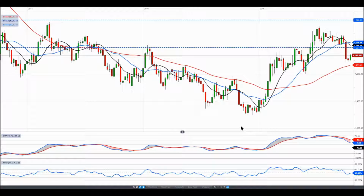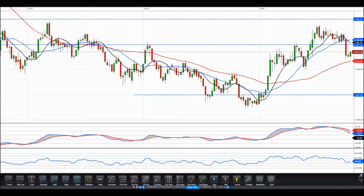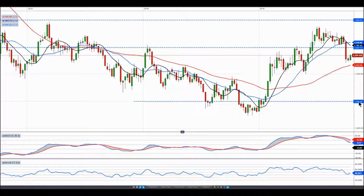Talking about target levels where the market may eventually move to, we can see down here we've probably not got an awful lot in the way until we come down towards the 1,000 level. There's a bit of congestion here where the market's tested this level a few times before, and that's quite a reasonable move to the short side, and certainly lots of opportunities to take advantage of that on lower time frames.